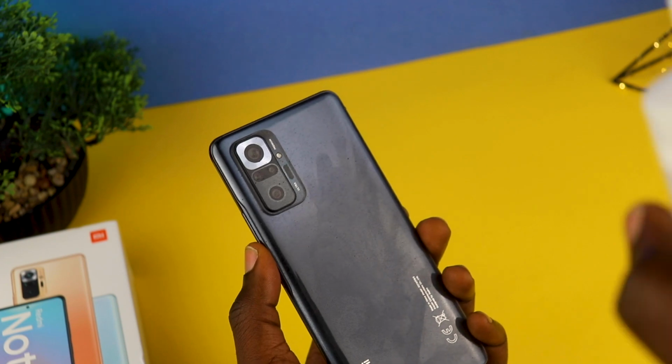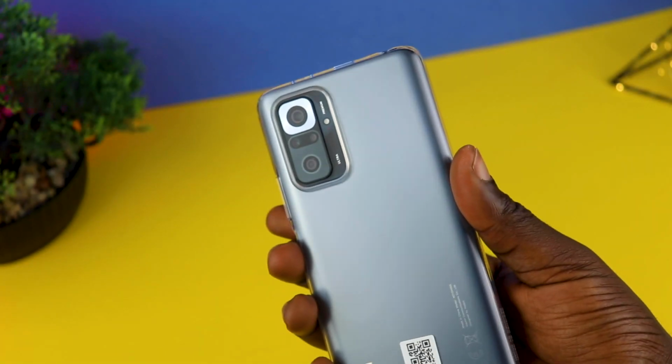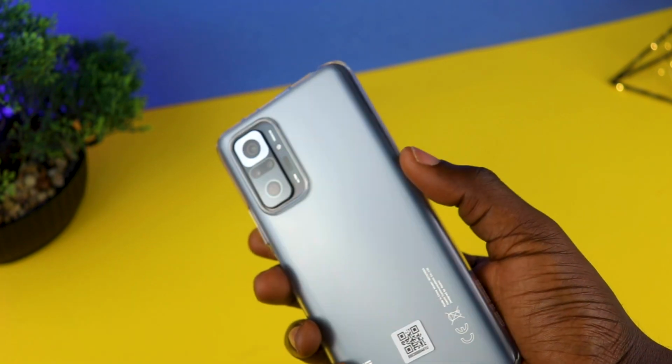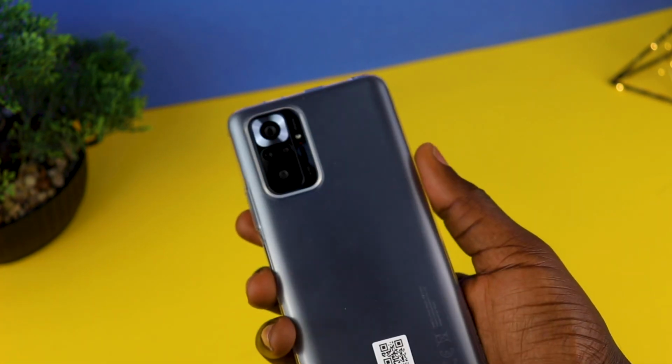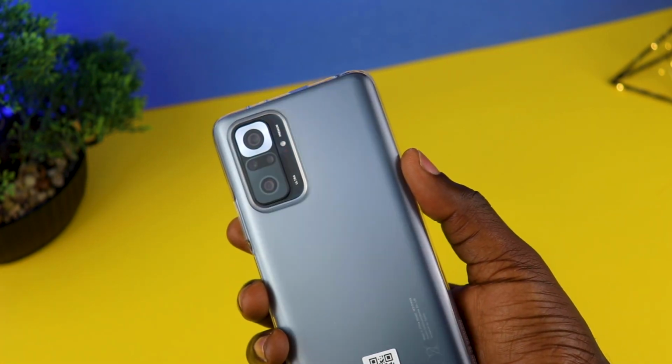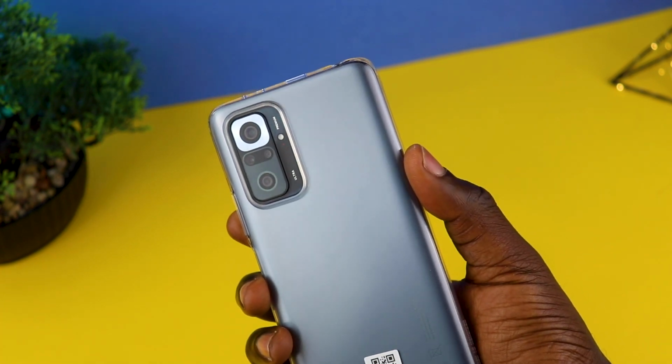If you don't want to continuously wipe down your phone, then you can slap on the TPU case that comes inside the box, and this would help you keep your phone clean and also improve grip. It feels a bit slippery to hold but yet comfortable. The camera module is placed so high that no matter how you hold your phone, it's unlikely that your hands will come in contact with the camera lenses.